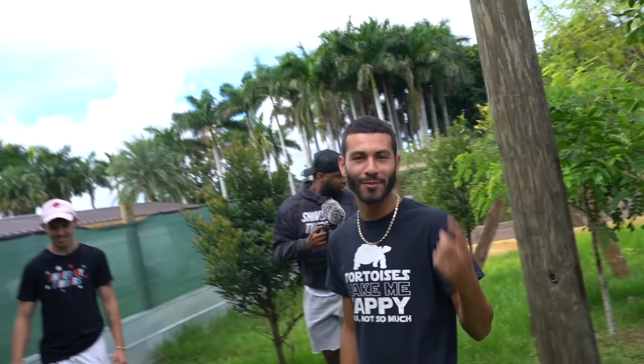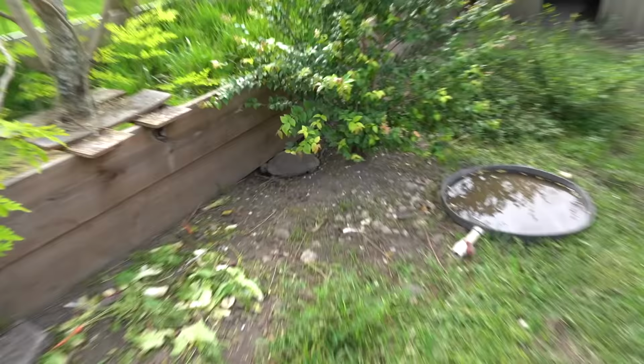Oh, there's a tortoise on the other side. And it's not mine. That's not yours? No, it's not mine, I swear. It's one of my neighbors. So lots of tortoises. That's Blake's thing. Blake loves tortoises.